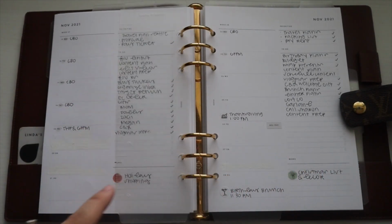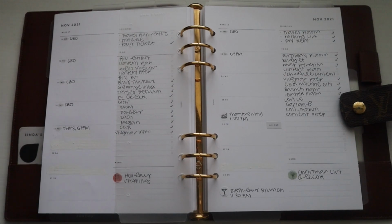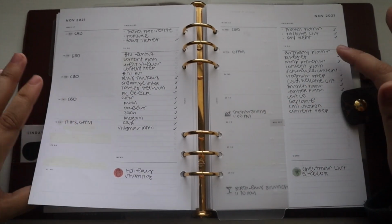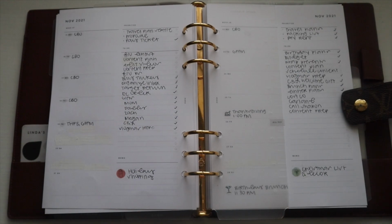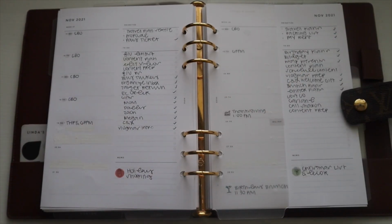I did order some new accordion file organizers from Erin Condren, and I'm really excited to organize inserts now and have something for that. And so as y'all can see, I started using these just a little bit more, and that's actually because I took out the Elmont Paper Co. inserts.